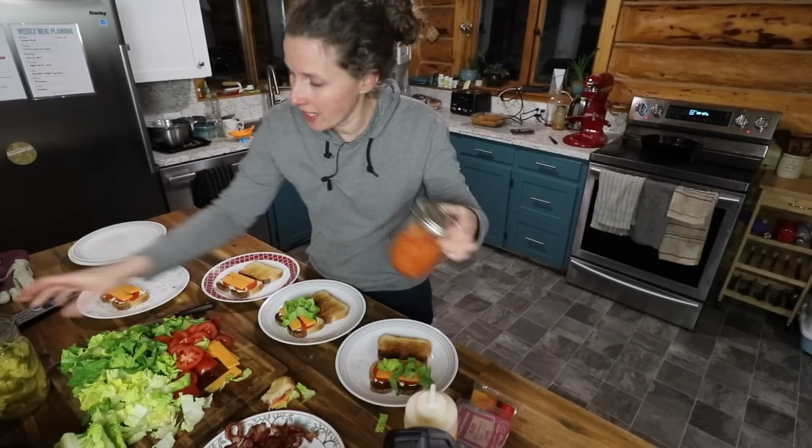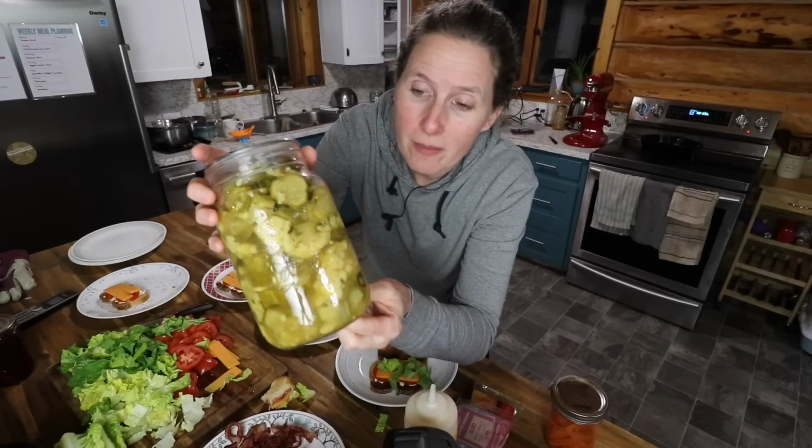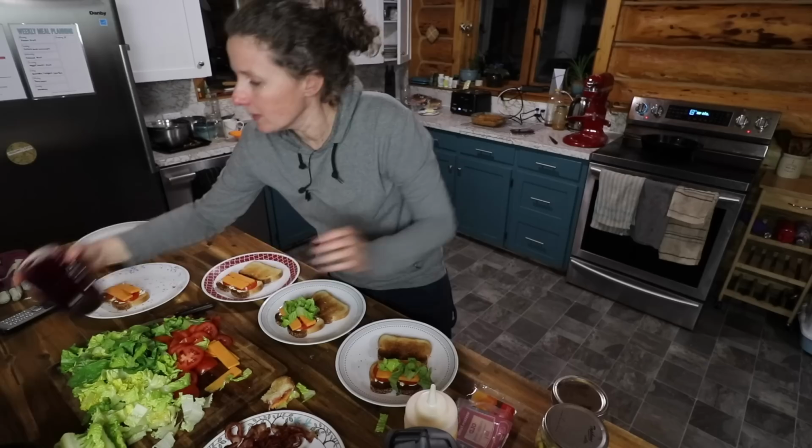We're gonna do some pickled carrots. My house is getting very loud. These ones are cucumbers, onions, and cauliflower. And then we also have some beets.